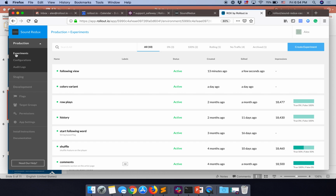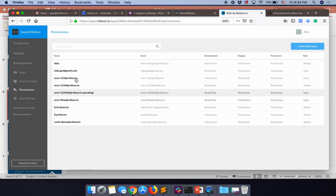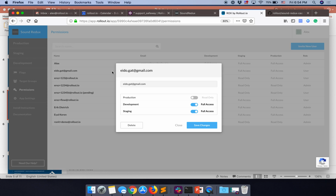The last thing I'll talk about is that each application has a permission tab, and you could add more users to each application and control the read and write access for each of these users per environment. We're in the process of extending this to the experiment level, but for now it's on the environment level.